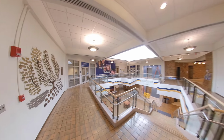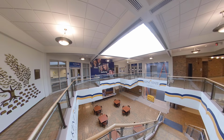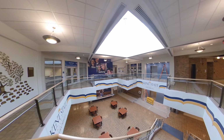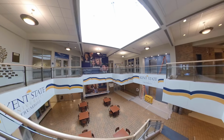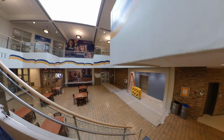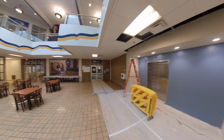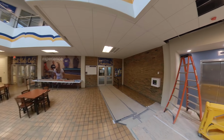To the left is our administrative and faculty offices. These are resources for you as a student to come and ask whatever questions you have, to meet one-on-one with your faculty, or to find out more information. Up at the top, we have our Learning Center, which is free tutoring available for students in many different subjects.